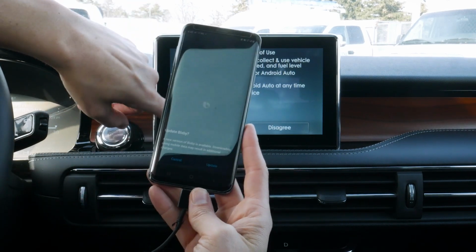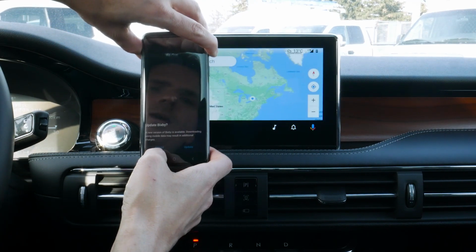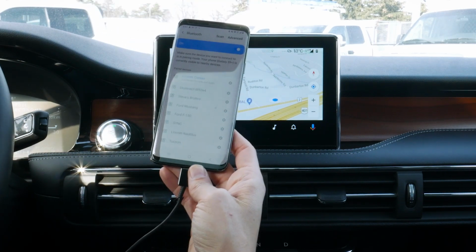Look at how simple this is. We're going to agree, and I'm going to cancel it. I do not want to update Bixby right now. And 3, 2, 1, we are fully connected.